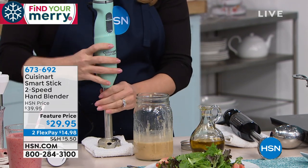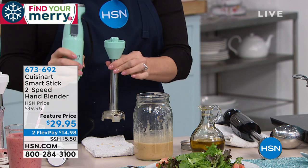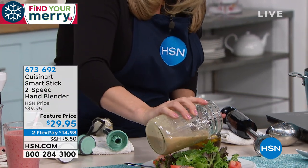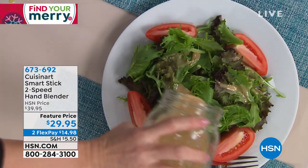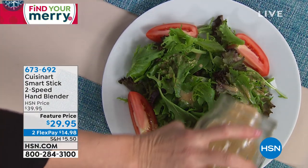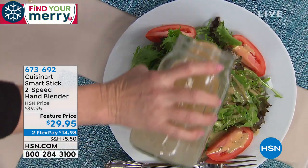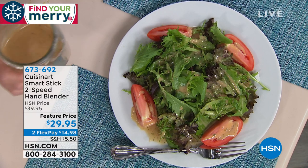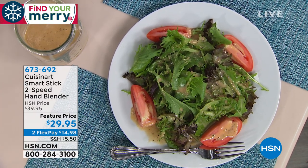I take it right to my sink and wash it off. When I clip that off, I just take my motor and put it in my utensil drawer. And now, instead of buying those chemical-filled preservative salad dressings that get all separated in my refrigerator, or they have sugar added to them, they have tons of sodium, now I can control my ingredients and make fresh salad dressing with my immersion blender, my hand blender, whatever you want to call it.